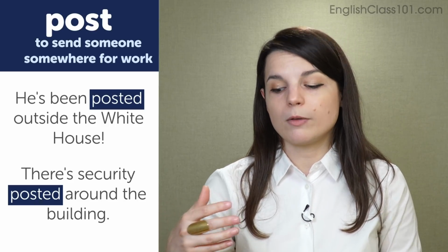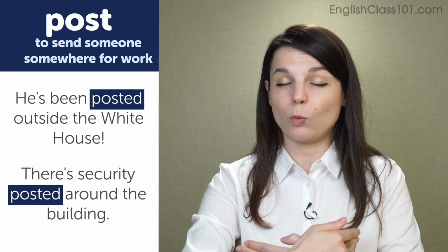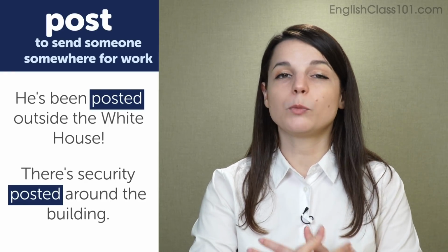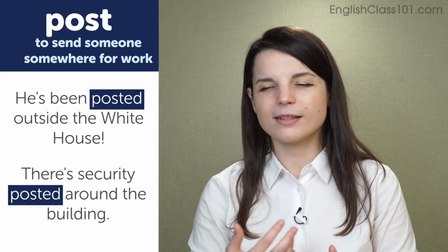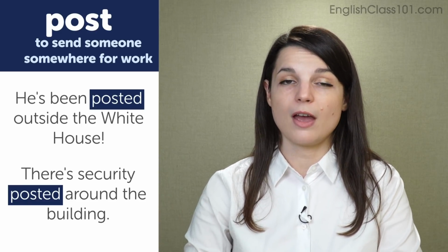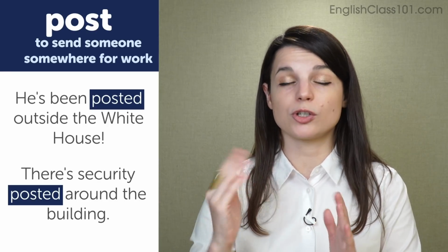When we're talking about a specific place, a job where we need to stand and wait somewhere, and it tends to be for security, military purposes, that kind of thing, we can use the verb post to talk about that. It might sound a little out of place if you use post for a different job. So these are a couple examples of ways that you can use post to refer to being sent somewhere to do this kind of work.